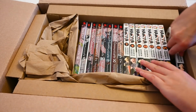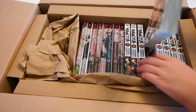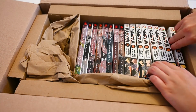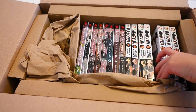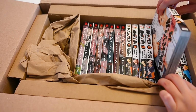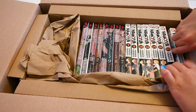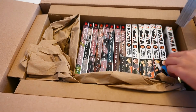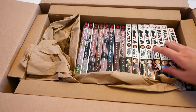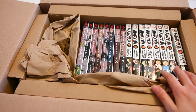But yeah, while I do that, all of you guys know Haikyuu. This is no stranger to you guys. I'm sure everybody loves Haikyuu, and of course I'm not an exception. I currently have 8 volumes of this series, but they're all kind of random. And then Right Stuf came with the Haikyuu sale, and man, all the bundles were sold out so quick.